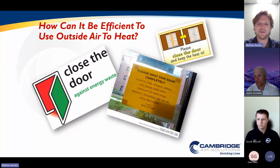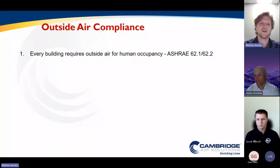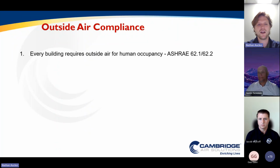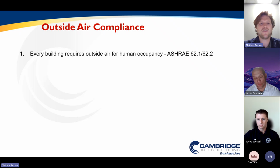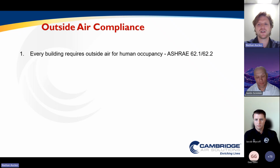So let's look at outside air. As engineers in the ASHRAE world, we know every building must have outside air. We can't completely eliminate outside air from all buildings, and every building is designed to have human occupancy typically. For those buildings with human occupancy, we must bring in outside air and also fresh air. That's what the ASHRAE 62.1 standard does. It gives us a direction and a guideline for how much ventilation buildings might need in order to meet safe indoor air standards.